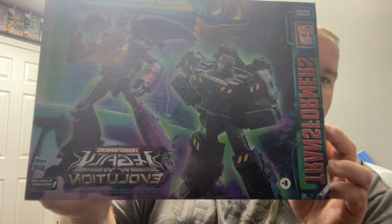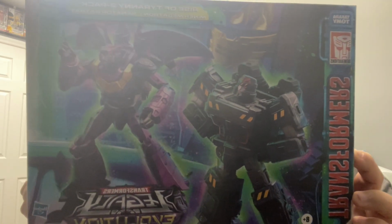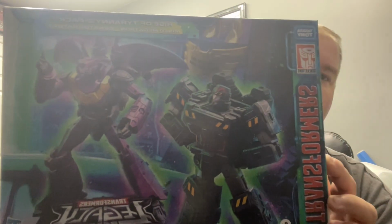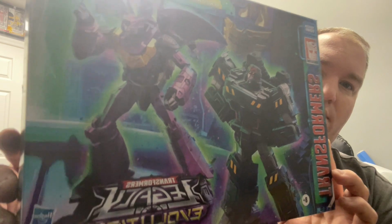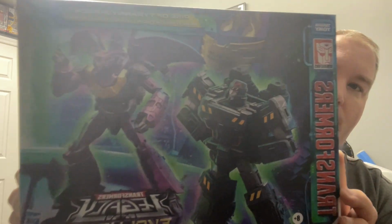So just want to show the first one, which is, my handwriting's not the best, apologize. Legacy Evolution, I believe it says, Senator Ratbat and Minor Megatron. You know, these are really nice. It makes me want to think about collecting Transformers again.